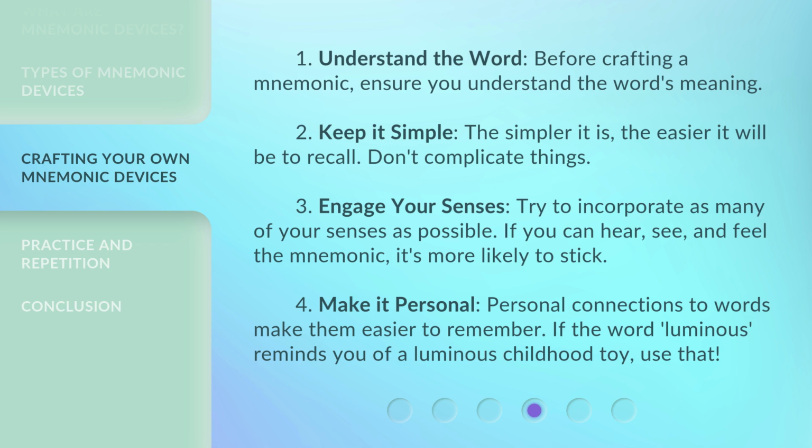4. Make it personal. Personal connections to words make them easier to remember. If the word luminous reminds you of a luminous childhood toy, use that.